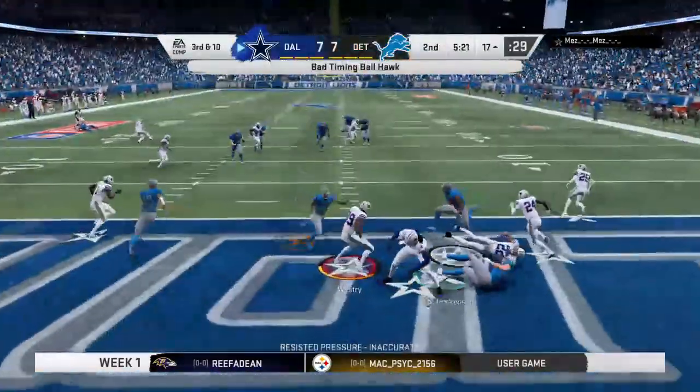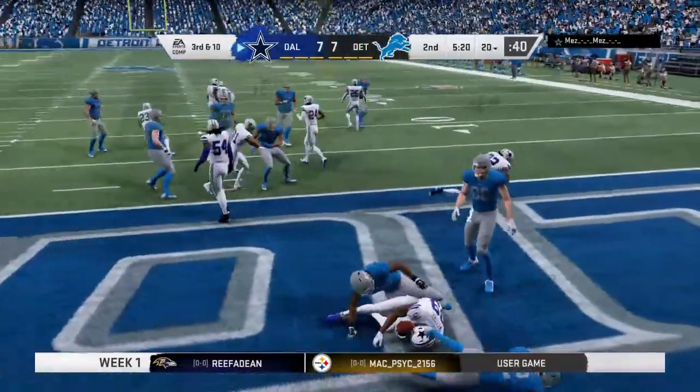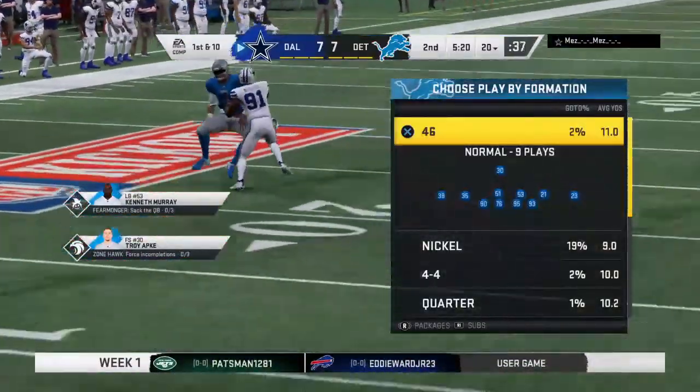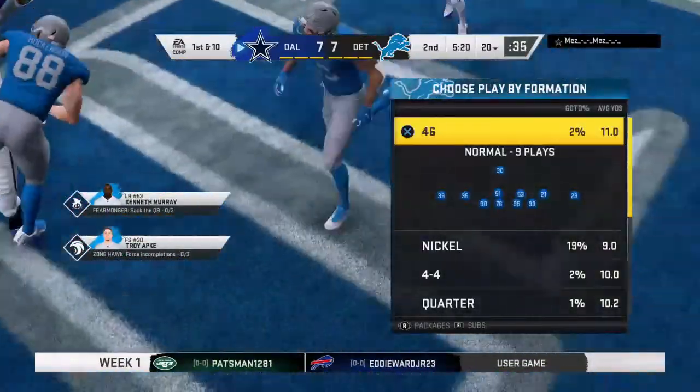And this is going to be intercepted. Picked off with great anticipation. And a big turnover there as his guys will get the football back.